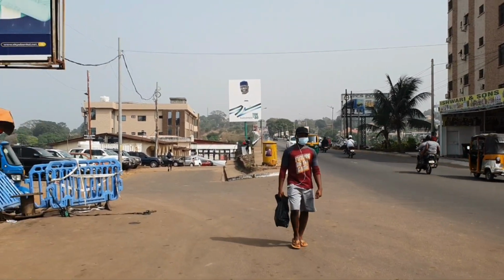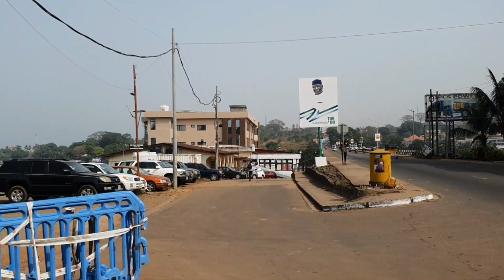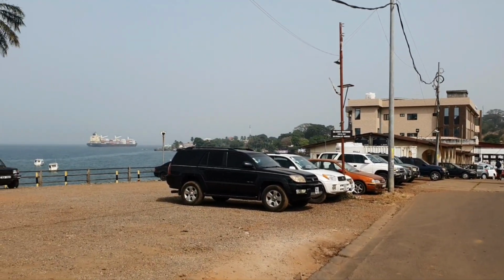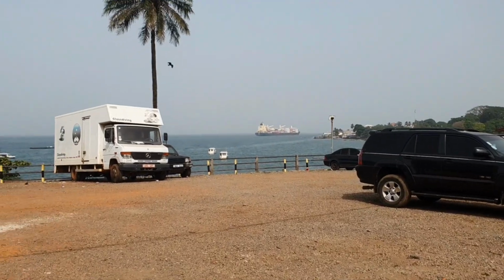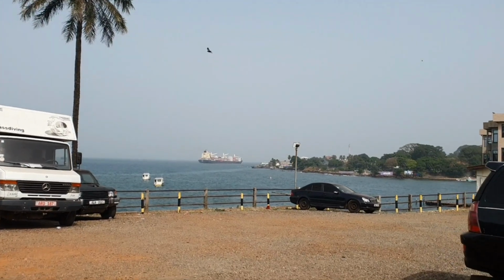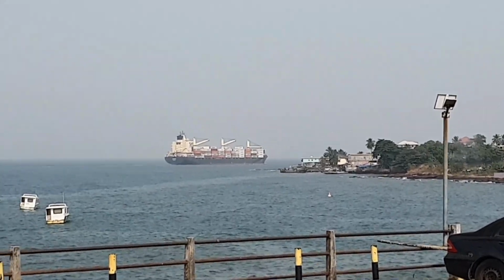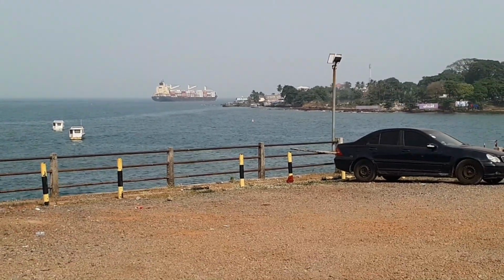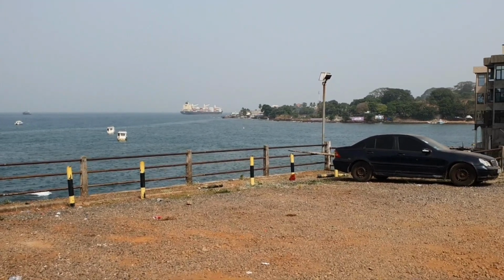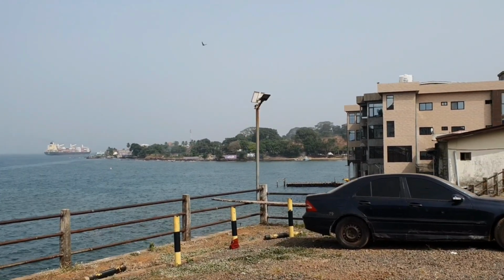But this is the entrance, that is the building. This is the entrance to the building. I'll just try and have a video or a shot of the water, and I think a ship that is very, very filled with containers is just passing, as you guys can see. It is in the distance as I try to zoom it. It is passing, but we'll just try and have a view of the water.